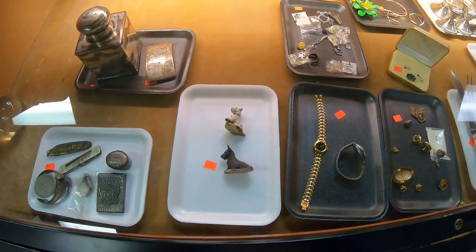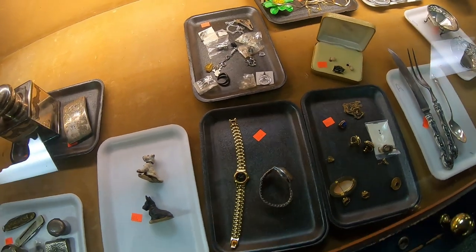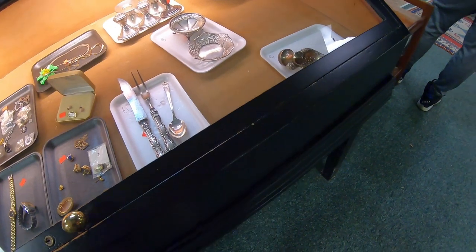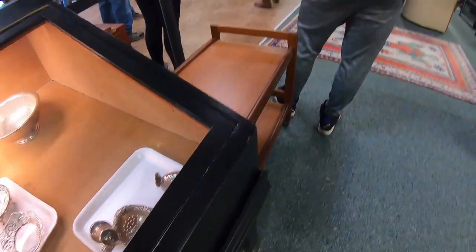Lot 300, we have an octagonal, highly carved occasional table. Couple little losses to the caning, but wow, what a table, that one will attract attention.